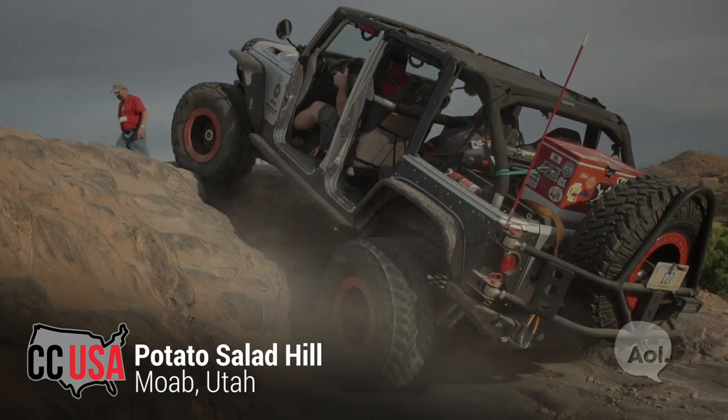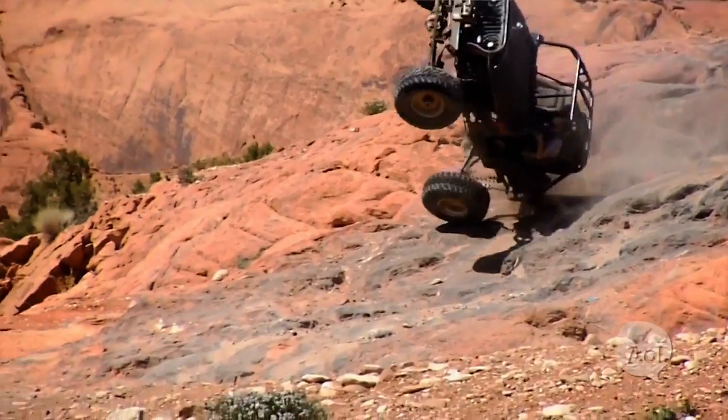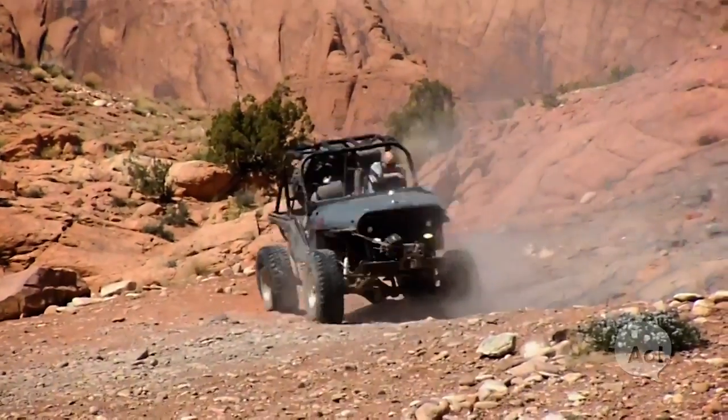Potato Salad Hill. We just finished up Hell's Gate for the day. Thought we'd come over here and just take a look. We've all seen Jeeps flip backwards off of it on the videos. If you don't know the line, you're not going to get up there. You're going to flip over backwards, flip over sideways.